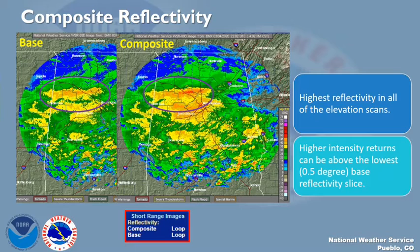So like the last screen I showed, there was a little bit higher reflectivity higher in the storm. This will show that and let us know that there's higher reflectivity somewhere above in the storm. The downside to it is it doesn't tell us exactly where within the storm that higher reflectivity is. Is it at the surface or in the middle part of the storm, lower part of the storm, that kind of thing. It's just all the slices put together, looking at the highest radar reflectivity.